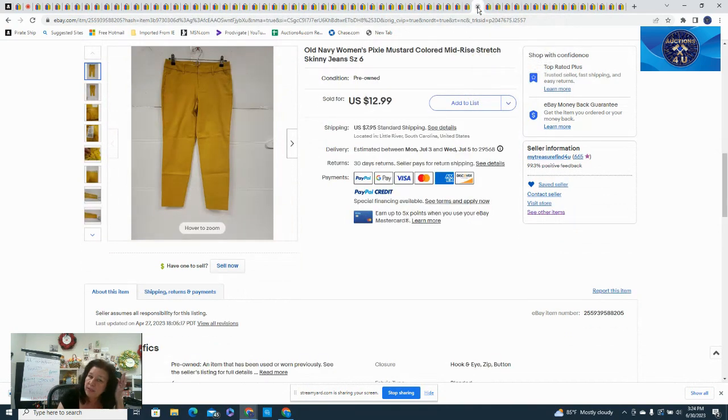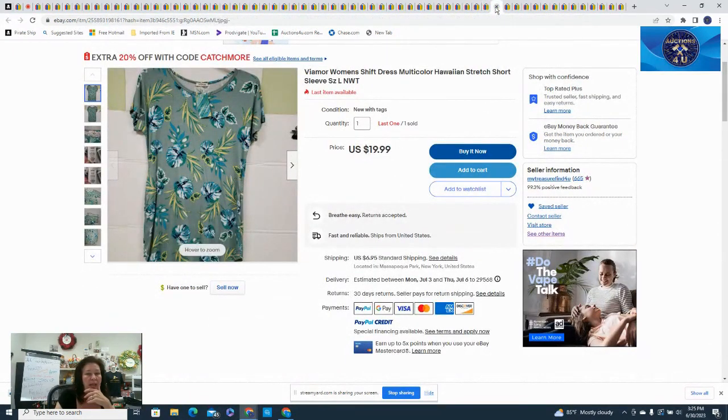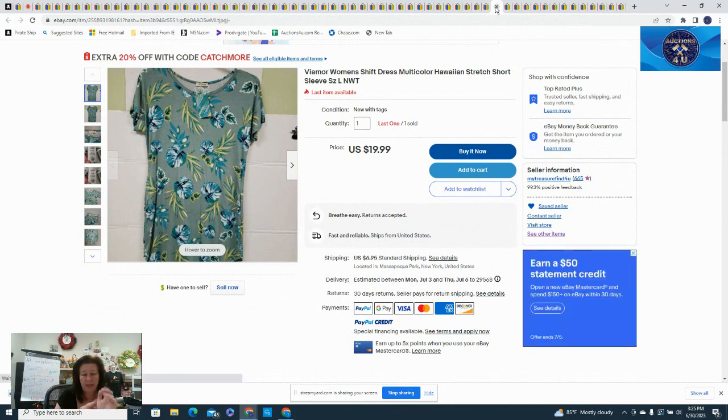This was a pair of Old Navy size 6 mustard colored high-rise skinny, and they were $12.99 plus $7.95 in shipping. Here was a Viamore women's shift dress. Again, another item I picked up from Betty. She had multiple quantities in this in different sizes. This was a size large. I had gotten two of these from her, sold out on this, $19.99 plus shipping.